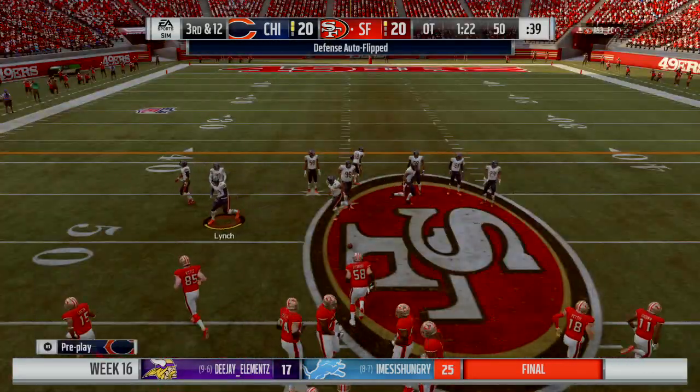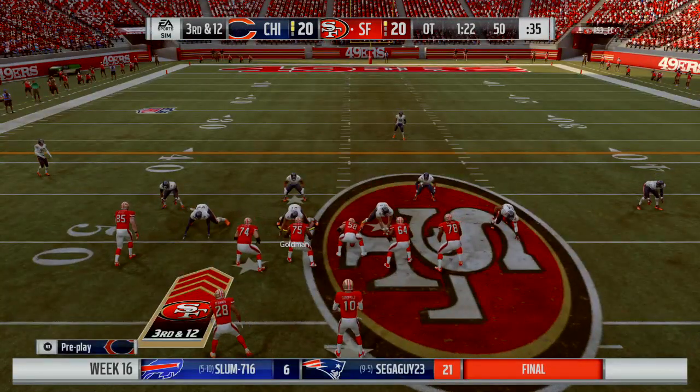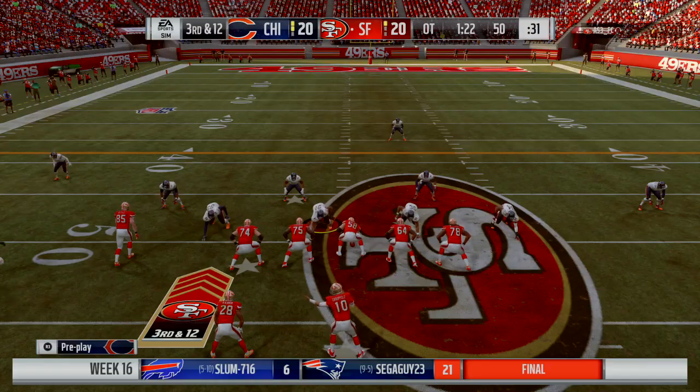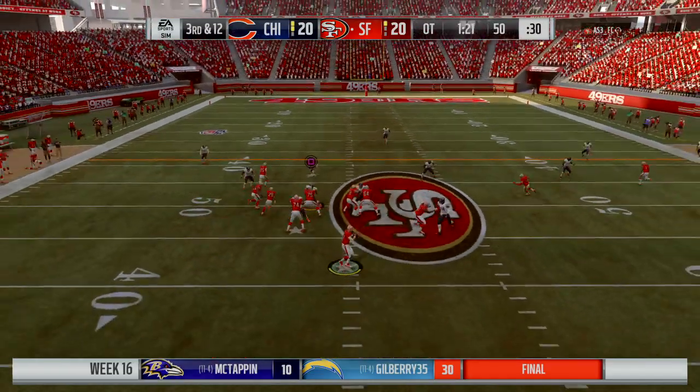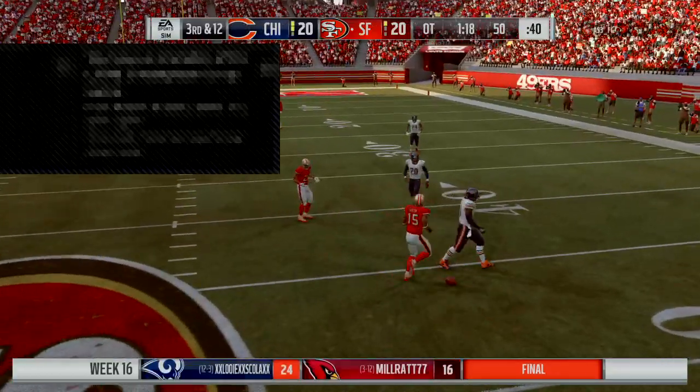The Niners on 3rd down. They've converted 5 times in their many chances thus far. This is 3rd down and 12. 11. Here we go. From midfield, here's Garoppolo. And that is in.